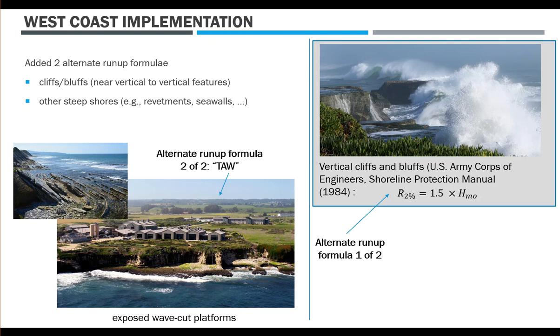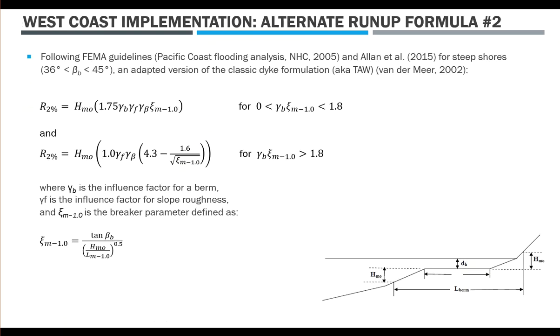It's an adaptation of this, and it follows the FEMA guidelines, and further information can be found in these references that you can see listed at the top. It is a formulation that is also based on Hmo in the nearshore, and it has a couple of reduction factors, one being the influence of the berm and another for slope roughness. This is valid for slopes that are beyond the angle of repose of sand, so 36 degrees to 45 degrees is where we apply this.